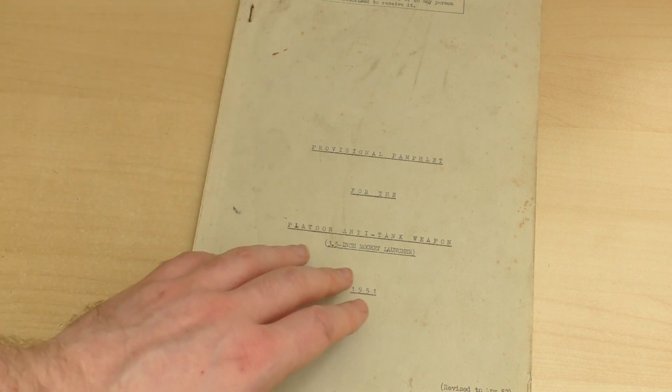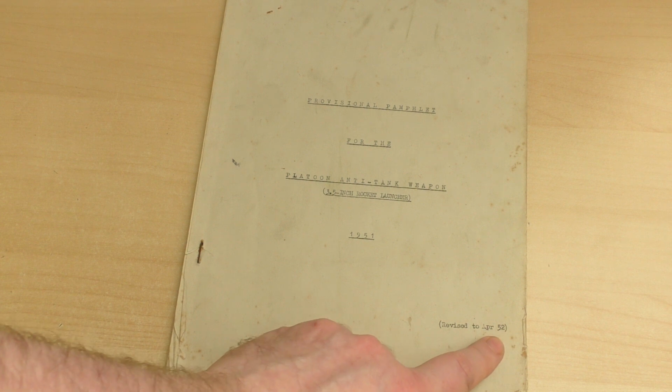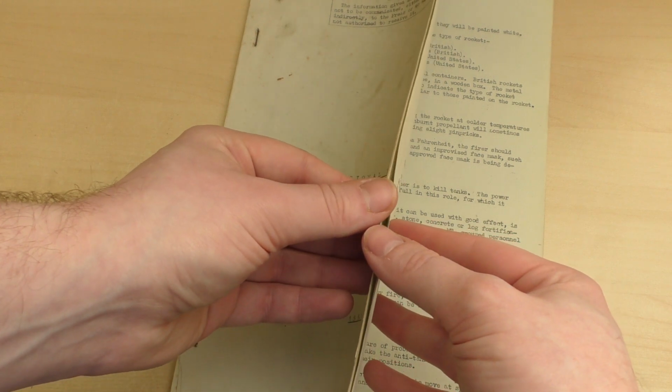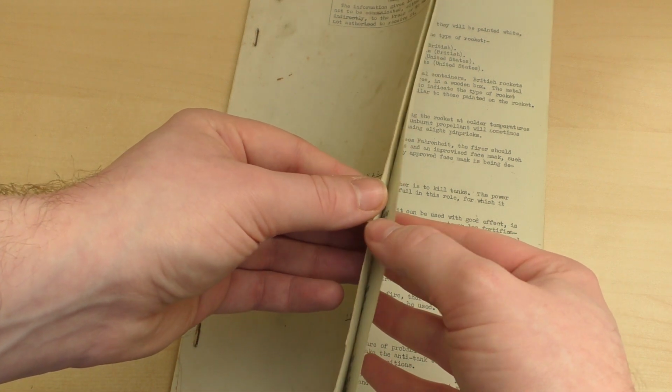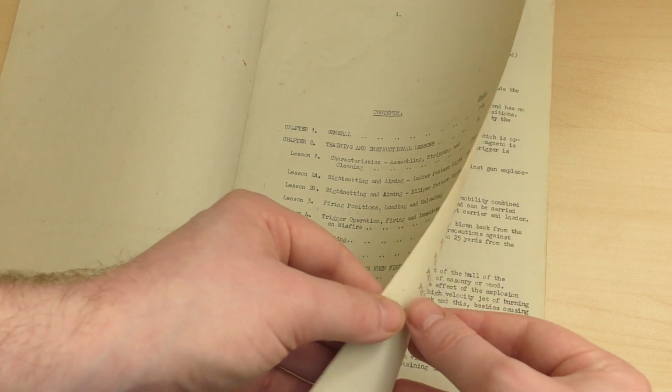So this was put together in 1951, and then it was revised in April 1952. This is really interesting because I have a copy of the final published manual for the 3.5-inch rocket launcher, so it'll be really, really interesting to go through this and compare what changed between April 52 and when the manual was finally published and issued out to troops.